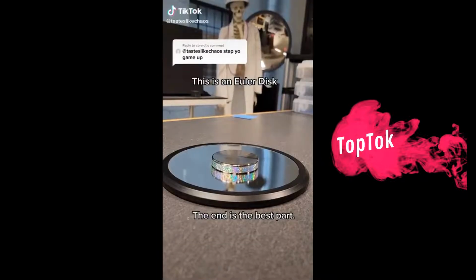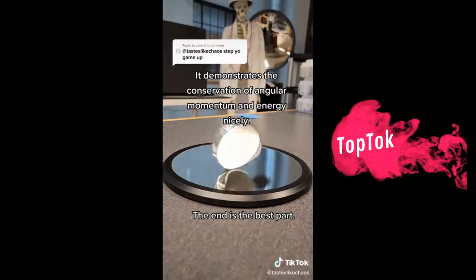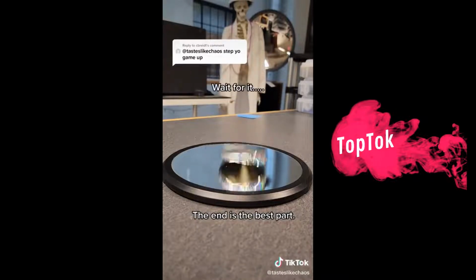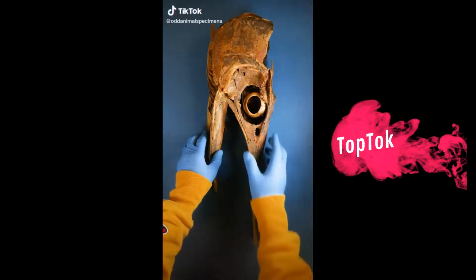This is an Euler disc. It's perfectly balanced and quite heavy. It demonstrates the conservation of angular momentum and energy nicely. As it slowly damps down, the frequency of oscillation continues to increase. Wait for it. Physics is fun.